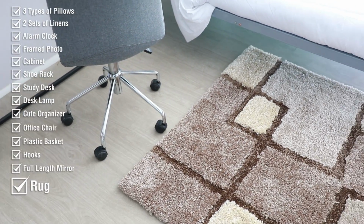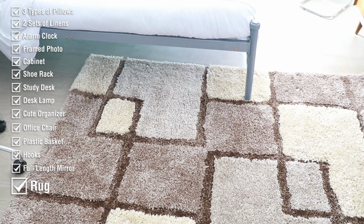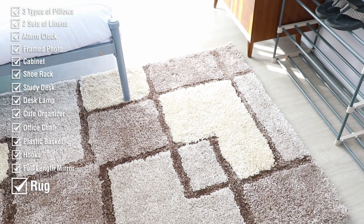Just some additional but not that necessary thing, a rug halfway under your bed if you want to work on the floor.